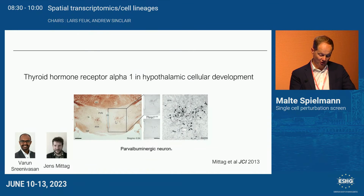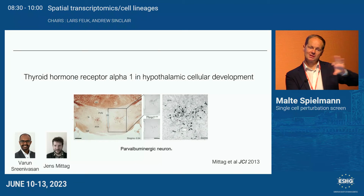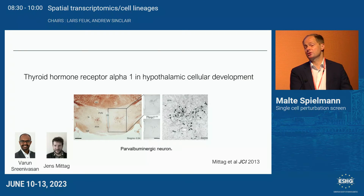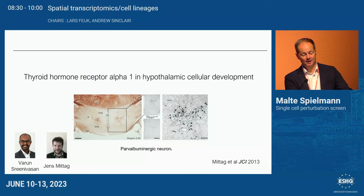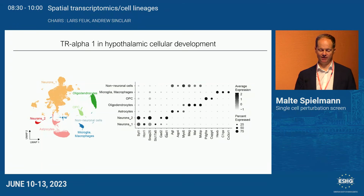And Varun took up the challenge and said, sure, now we do a more targeted approach. And this might be very relevant to some people here because not everyone cares about the entire embryo, but maybe just the heart or just the hypothalamus. And so we did single-cell RNA sequencing of the hypothalamus, and then you see, like I said before, these are the major cell types. There's many neurons, oligodendrocytes, astrocytes, and you can identify them based on marker genes. So this is pretty straightforward.